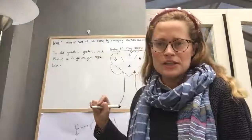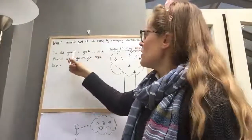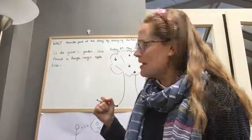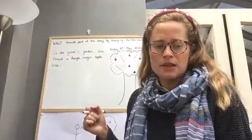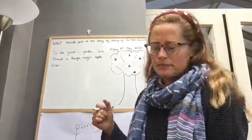I'm going to read it again to check it makes sense. In the giant's garden, Jack found a huge magic apple tree. Full stop. Have I got my capital letters? Yep. Have I got my finger spaces? Mostly, yep. Some of them could have been a little bit bigger, I think. So, in the giant's garden, Jack found a huge magic apple tree.